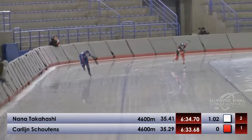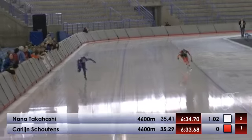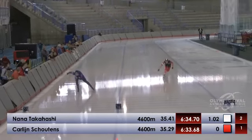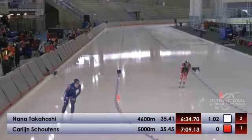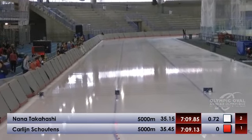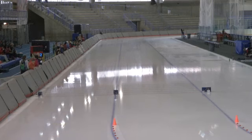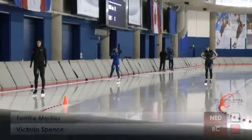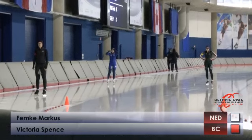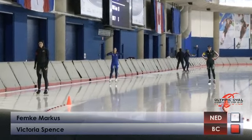But it looks like Schouten's will probably take this one as Takahashi makes a late effort in that inner lane as Schouten's will cross her final time at the end of this 5K, 7:09.13. That's a 2-second personal best. Takahashi 7:09.85. A 9-second PB for Nana Takahashi. So 2 up, 2 down, 2 personal bests.